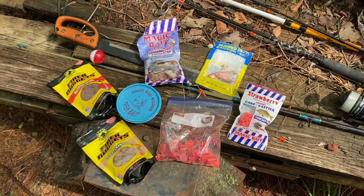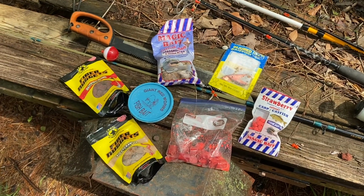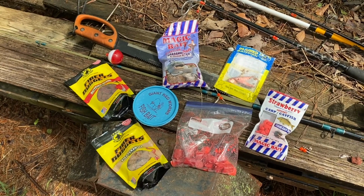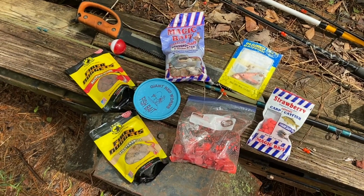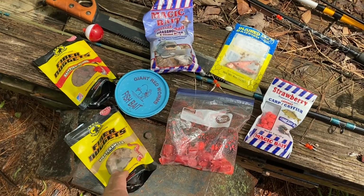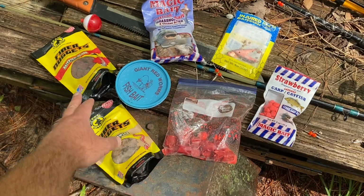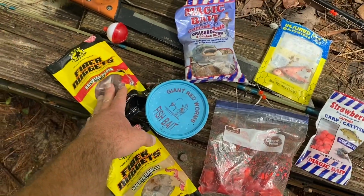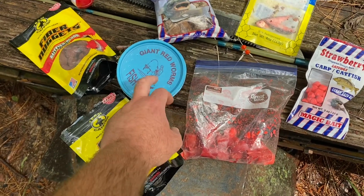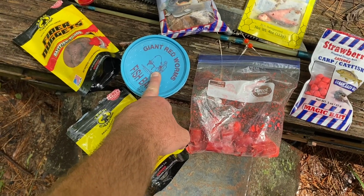What we got here is a whole assortment of different types of baits, and we're going to use it to try to figure out what these fish want, especially since all this fresh water dumped into all these ponds I'm going to be fishing in today. Now right here we got the little nuggets, the little night crawler flavored. If you see right here, this is going to be the bait fish blood. This is what we were nailing all those little green sunfish on, these giant red worms.